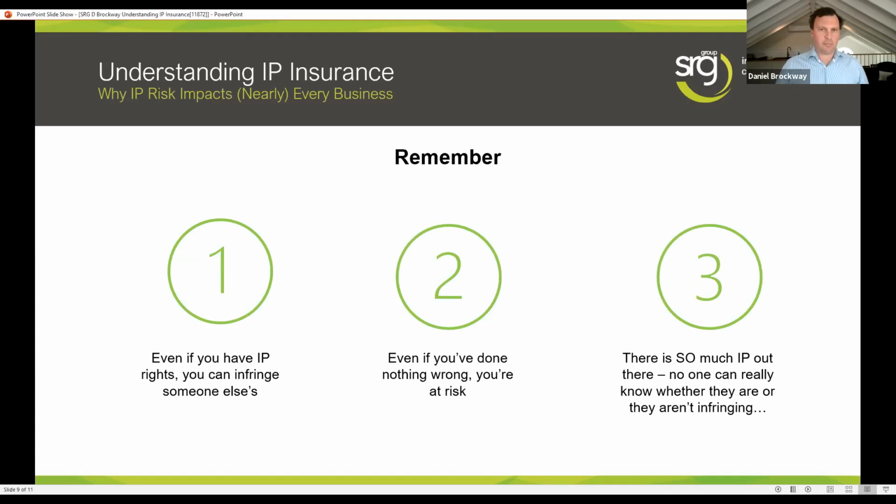So as a final reminder, even if you have IP rights, there is a chance you can infringe someone else's. Secondly, even if you've done nothing wrong, you potentially are at risk. And thirdly, there's so much IP out there that no one can really know if they're sometimes infringing or not.